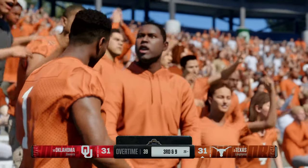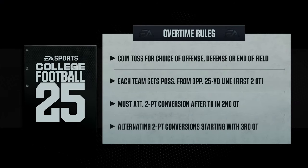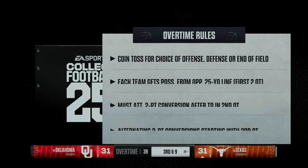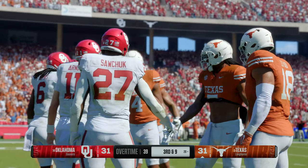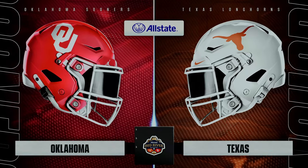Remember, in college football, it's dueling possessions. In the second overtime, if we get there, you have to go for 2 points if you score a touchdown. And the third overtime, Kirk, just becomes a series of two-point tries. And I know that's your favorite, to see if we can get to that third series of these overtimes. I love extra football, so I'm looking forward to this. Let's see who's going to win it.